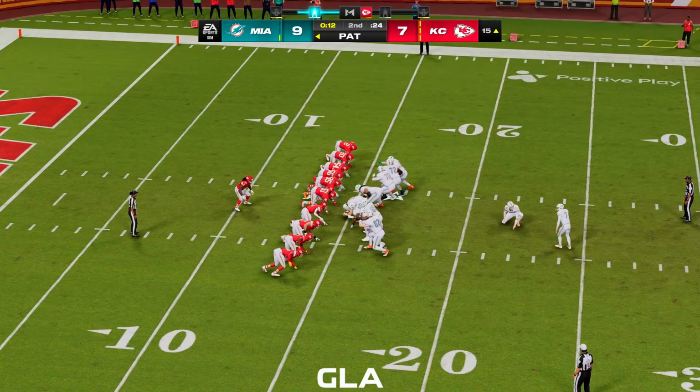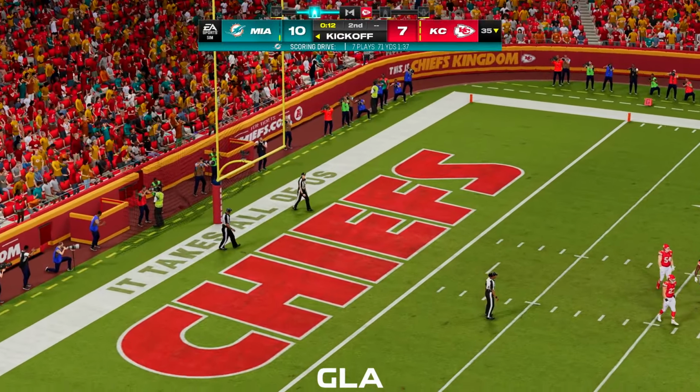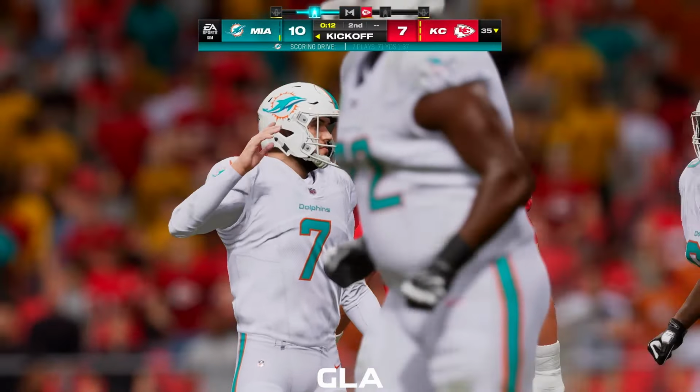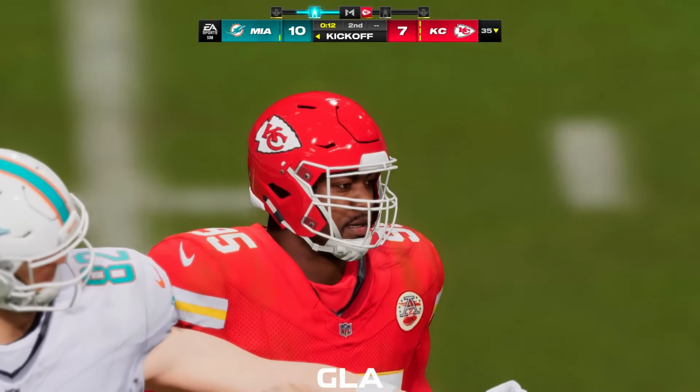So that really an almost perfect drive as they chew up some clock and wind up scoring late in this first half. And remember, they've got a chance to double dip here because they're going to get the ball first to start the third quarter. So they potentially could go up two scores before the other guys get a chance to do anything.